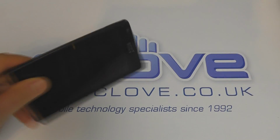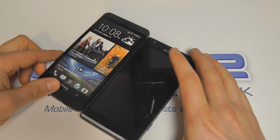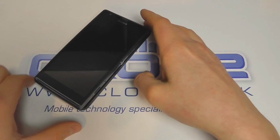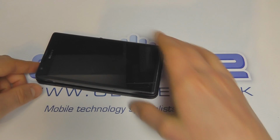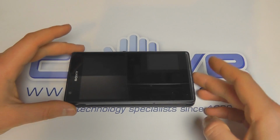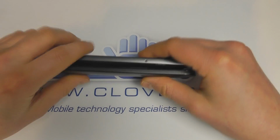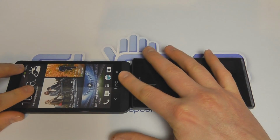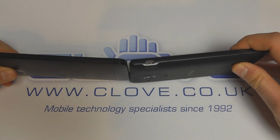There we go. And lastly, the HTC One. So this does have a marginally bigger form factor, a little bit more curvature on the HTC One as well. So you can see how that just pokes out that little bit there, extra length on the HTC One. Thickness wise, the One probably just about does it there as well, a little bit thinner thanks to the aluminium framing, everything being cut out precisely on there.